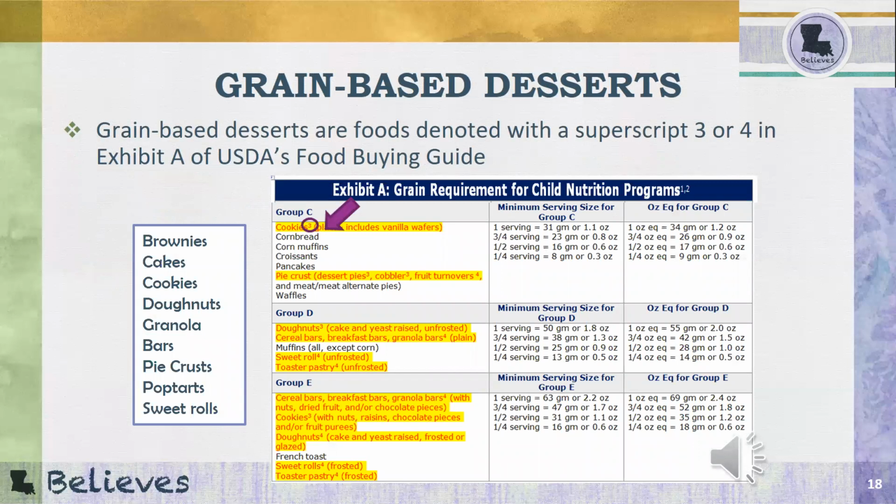Desserts can easily be a source of empty calories, full of sugar and saturated fats. Grain-based desserts cannot be credited in the pre-K meal pattern. Those items are identified on the Exhibit A grain chart with a footnote number 3 or 4. USDA Policy Memo, June 30th, 2017, CACFP grain-based desserts in the CACFP updated Exhibit A to include graham crackers and animal crackers as allowable grains.